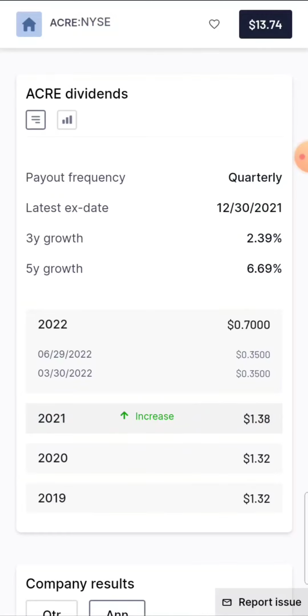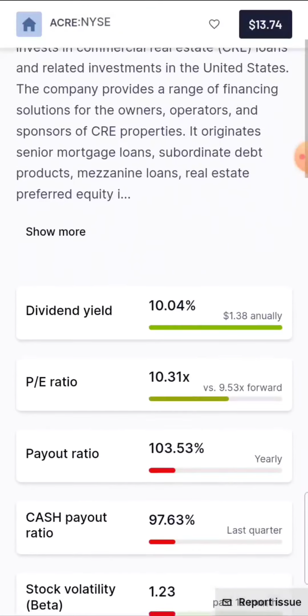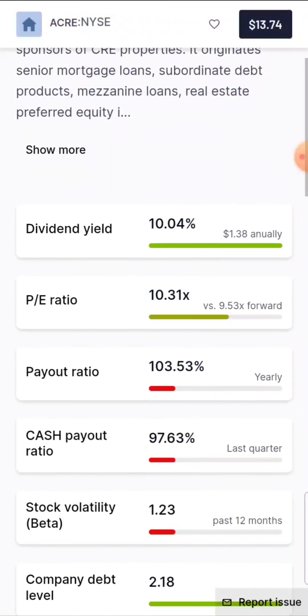But if we look at Ares' consistency, it has consistently paid out a dividend and hasn't dropped in price since 2019, 2020, and then in 2021, it increased its dividend. And keep in mind, this is during COVID. A lot of companies dropped their dividend during COVID or stopped paying dividends altogether, but not Ares. So this dividend company looks pretty strong.